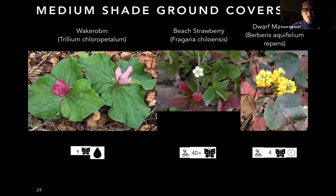Again, if you've got different experiences for any of these plants, please put that information in the Q&A, because so many of these plants like the beach strawberry, I can't grow. And if you've got a different experience, I want to make sure to be able to learn from it. It's the joy of having the California Native Plant Society community, is we can all learn from each other.